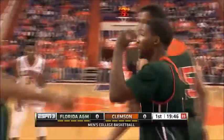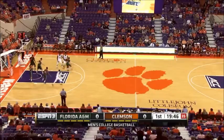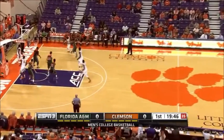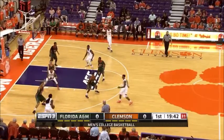He's got the quickness and he's got the size, and simply it's a matter of the Rattlers not having enough size to put up with Clemson, so we could see a lot of down-low play tonight for the Tigers. Curry Leave is guilty of the foul, his first and the team's first.